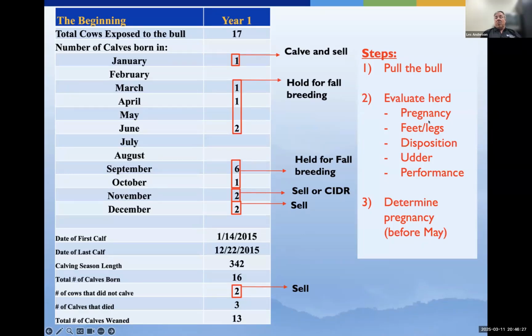The day we pull the bull, we want to evaluate the herd. And in this example, we evaluated the herd in March. That cow was pregnant. These cows were all pregnant. Some of them barely, some of them getting ready to go. Okay, we matched them with their calves. We got their pregnancy rate and we made our plan.